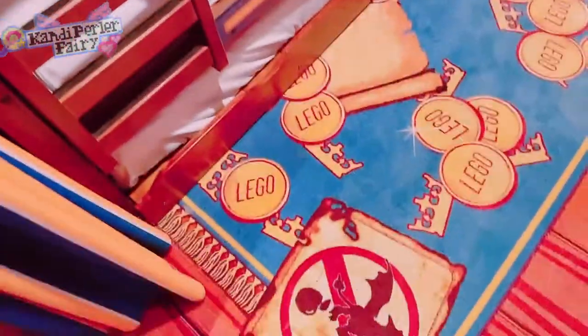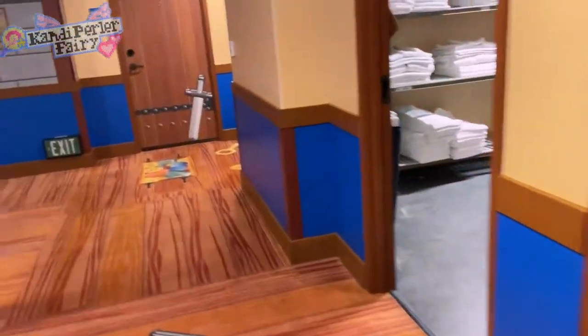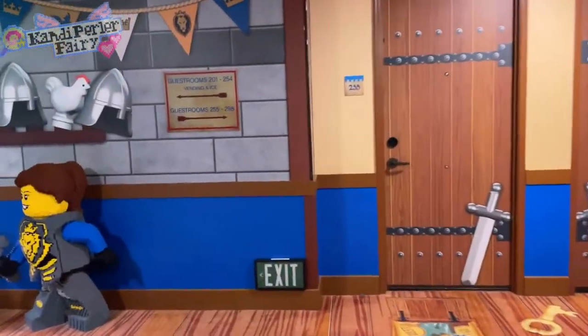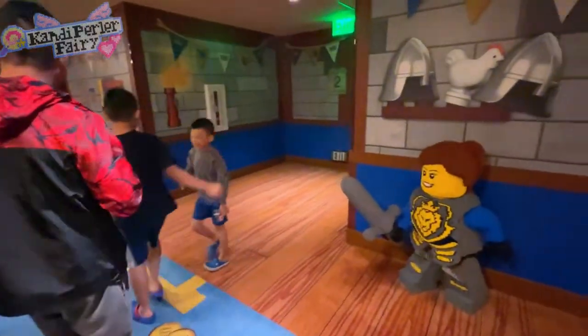One more look at this room, I really like it. The kids had a really fun time having their own space. And coming back to the elevator, also check out all these Lego decorations. There are even fun things in the elevator too, so don't miss out.